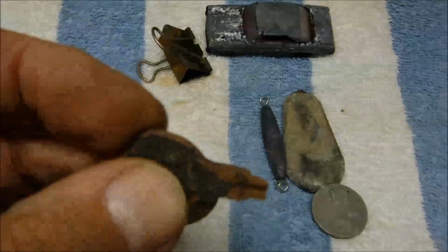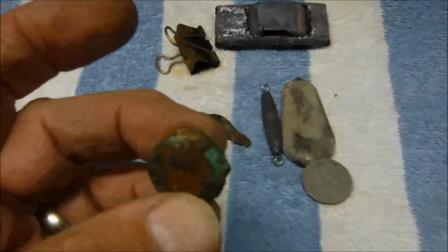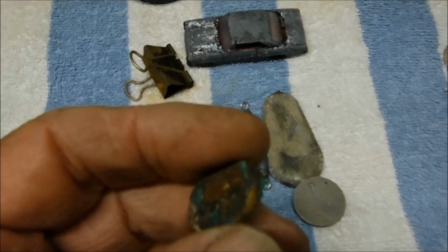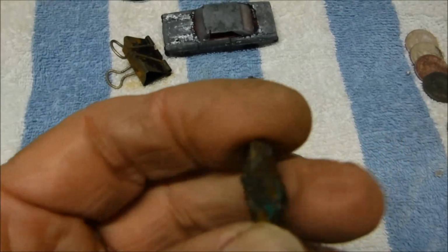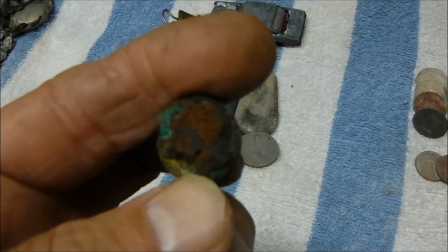And a toasted key. And I don't know what the hell this is. I'll break this thing open while you guys are watching. Or maybe not while you're watching, but at least in a second. It's some kind of a foreign coin, I'm sure.